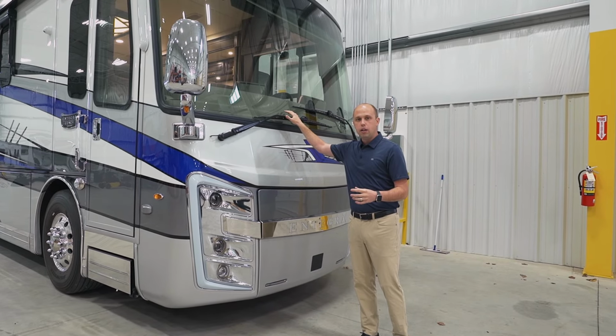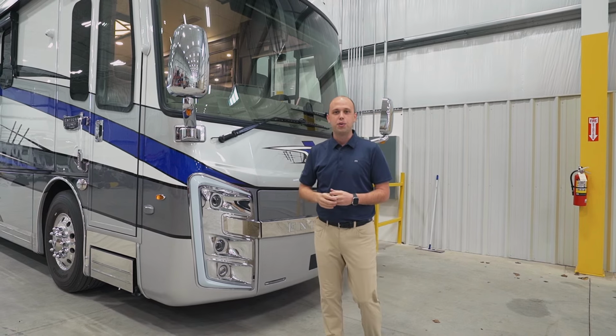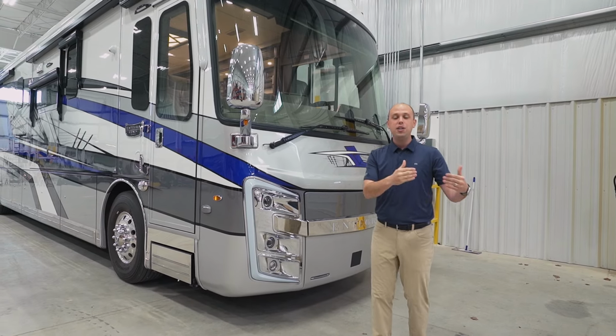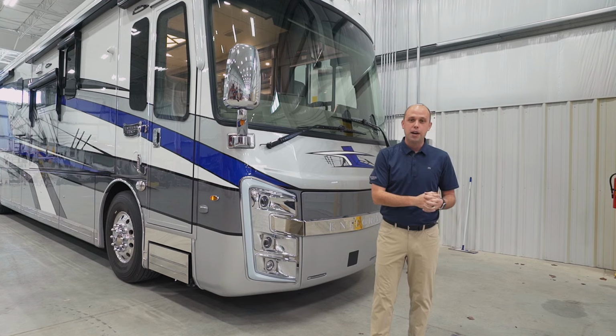Maybe, again, if you get to that local park and you want some hot water to be able to clean off that windshield, maybe you've captured some bugs along the way, to be able to clean that off. So again, there's quite a bit that's been continued on year over year, but there are also some new features that are going to be added for the new model year.